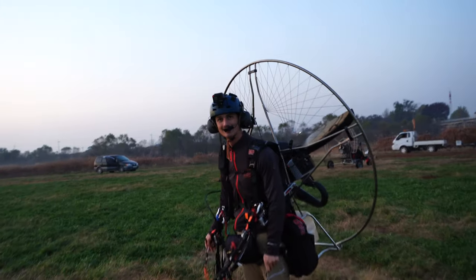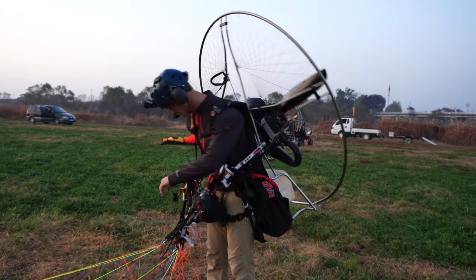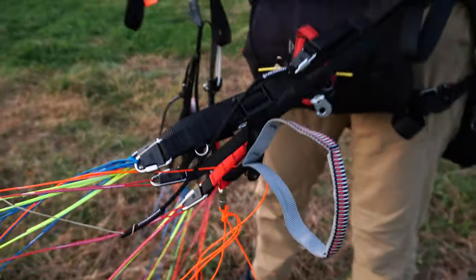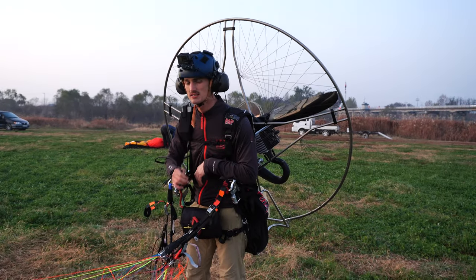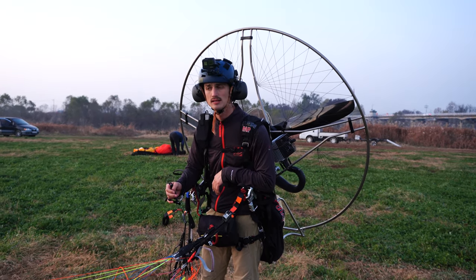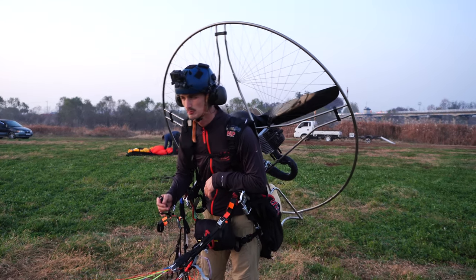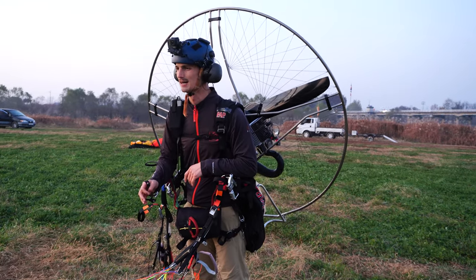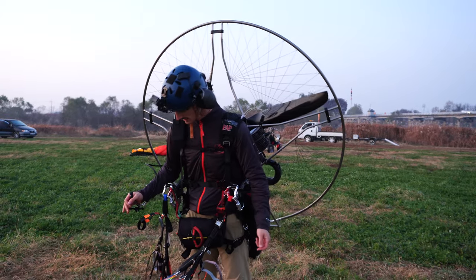Nice. You want to say first impressions? First impressions. Trying to figure out where the brakes go. Oh, there it is. I only got about 10 minutes on it because I got really cold. But I think I like it. I had pretty crappy form on takeoff, and it felt like I was being pushed forward. Maybe I did have a slight tailwind. I don't know. He helped hold the wing up in true Korean fashion. Those guys do that a lot here.